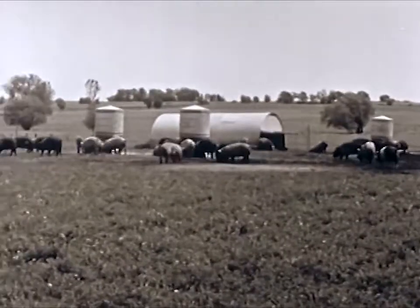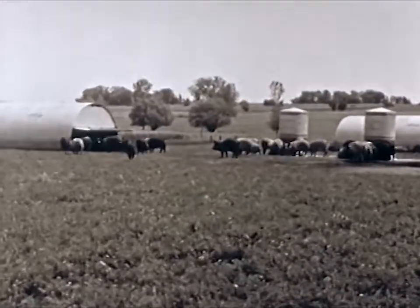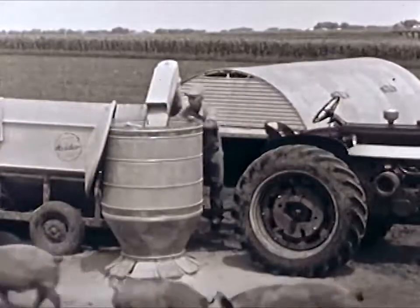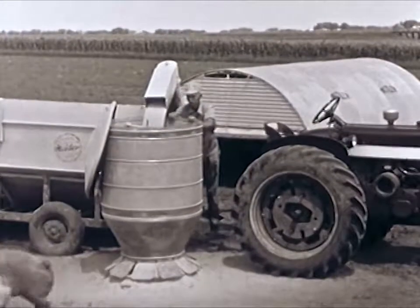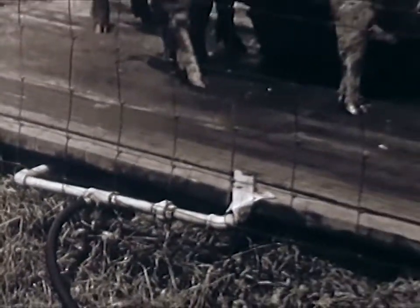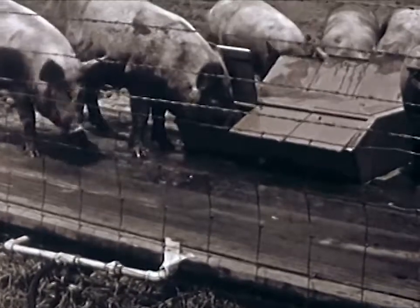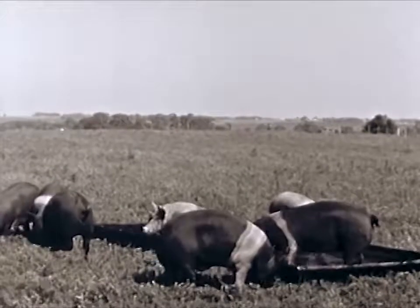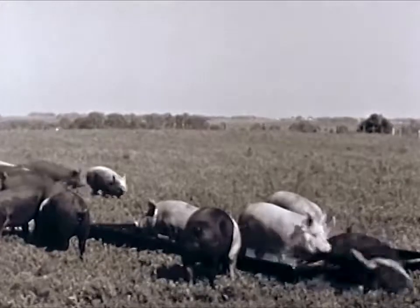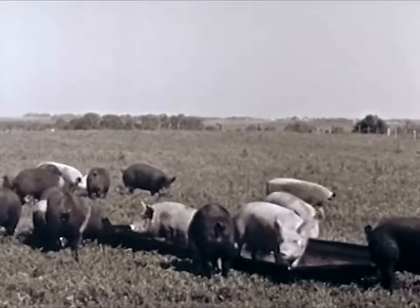They finish their hogs on legume pasture using portable steel shelters. Here the feeders are easily filled from a self-unloading wagon. In this operation, water is piped to the hogs in the field. In pasture operations, wallows provide summer comfort. Steel wallows are durable, easily moved, and easily drained.